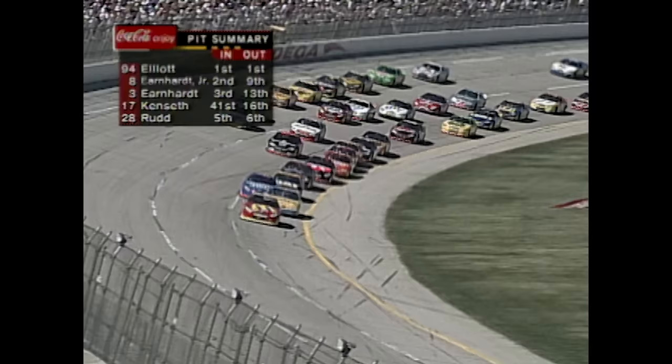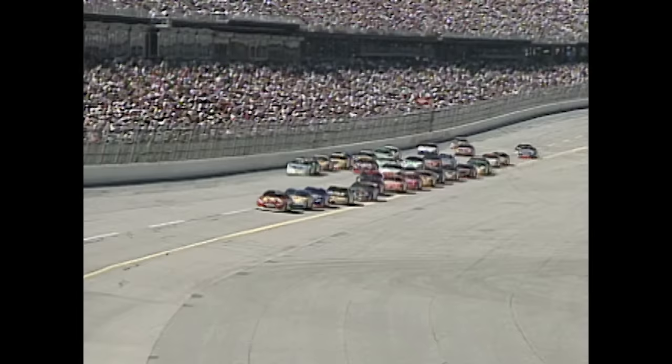Dale Earnhardt, the 3 car, is up on the outside, but he's trying to get down to the inside, trying to, he said, come on, dear son, let me in the bottom lane. Will you let me in? He said, let's go down the road.